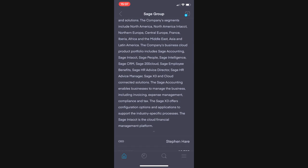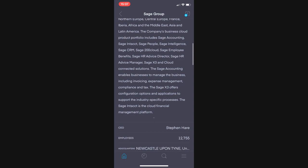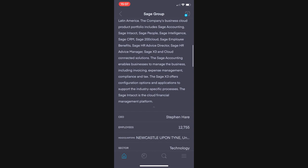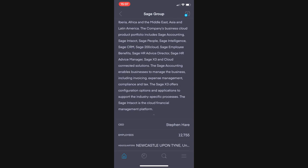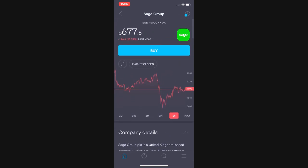down its sectors into, just to name a few, the cloud, which we all know is a big element of tech companies right now, with companies like Amazon, Microsoft, Apple all running their own competitor services. It has CRM management, accounting, Intel and Sage People, amongst others, that is there to help businesses manage their employees, manage their money, etc. Let's have a look at the fundamentals of this company then.